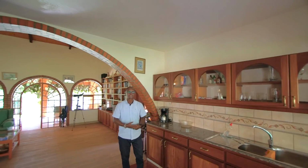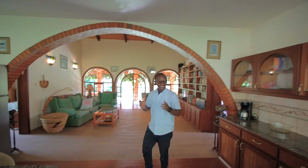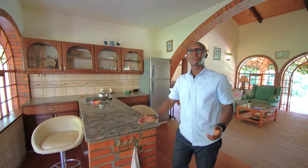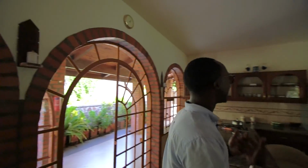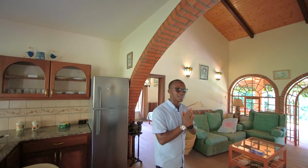It kind of complements this space very well. It gives it a nice warming. I mean, speaking of attention to detail, look at this. For your candle. It's just unbelievable, the things that you see in here. Everything looks neat, everything looks exquisite.